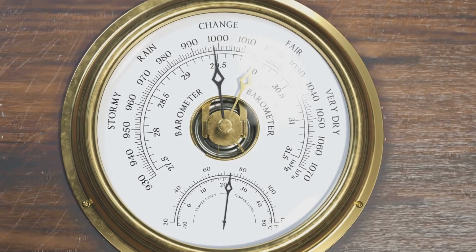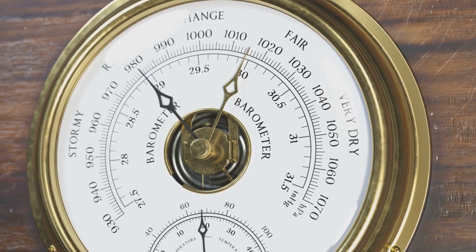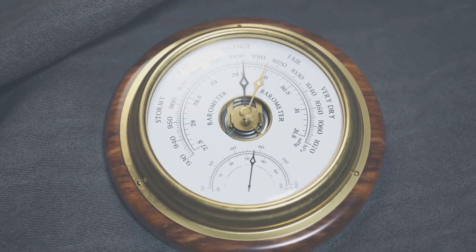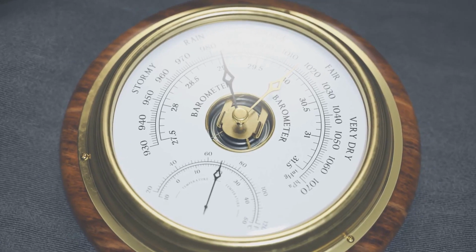First, grab a clear, empty jar. This will serve as the base of our barometer. Next, find a balloon. We're going to use this to create a sensitive surface that can respond to changes in air pressure. Thirdly, we'll need a straw, which will act as an indicator. And lastly, a rubber band to secure everything in place.